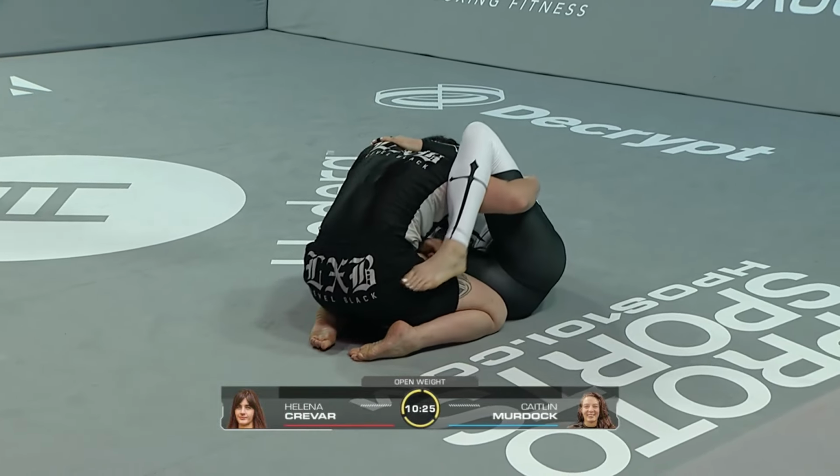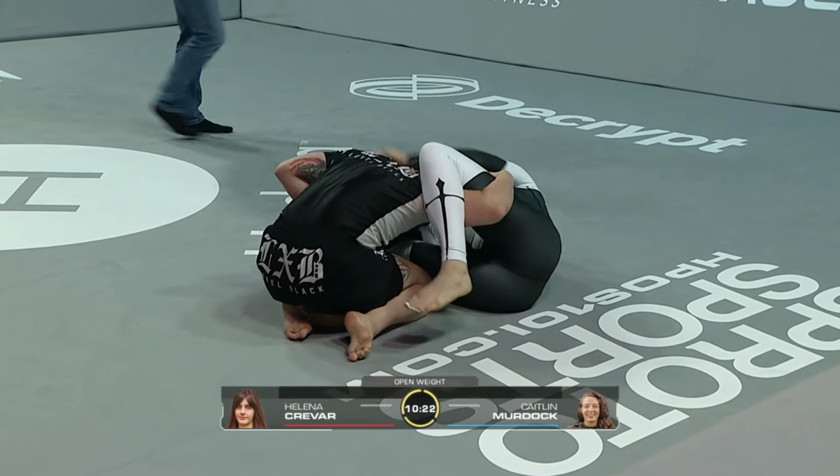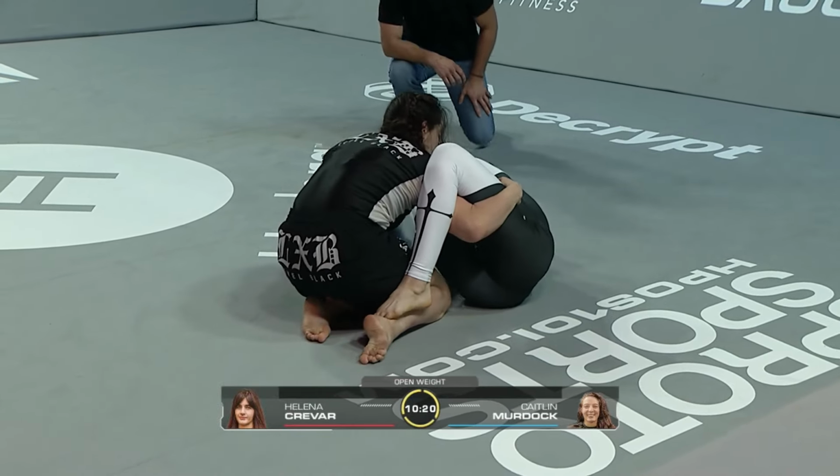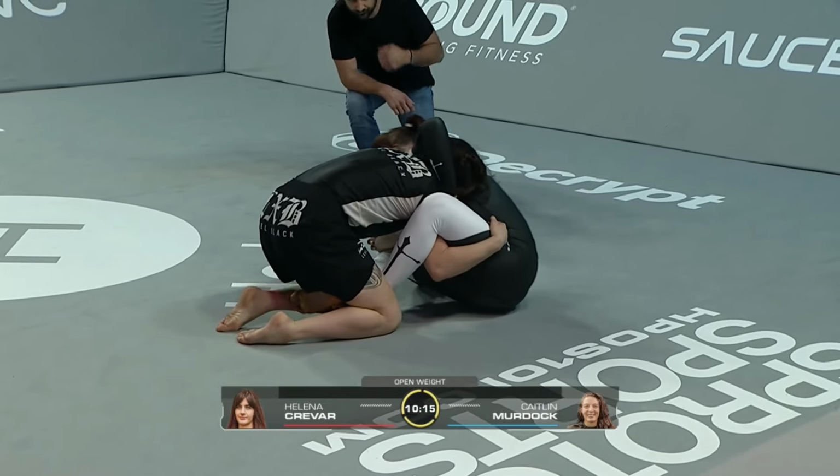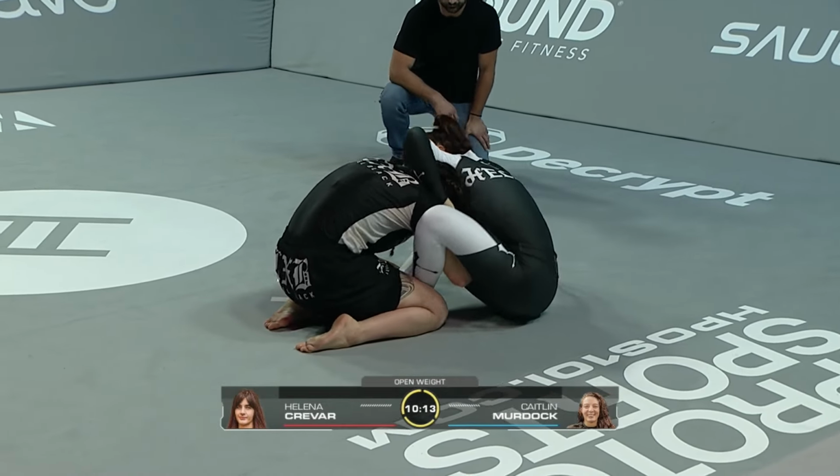Again, looking to go over under on that leg grip. Yep. I should get the leg trap though. That's good. Much better. Well, Crevar threatening the neck here as she looks to sit up. She can get her butterfly hooks in. She might have some purchase here to attack the sweep.